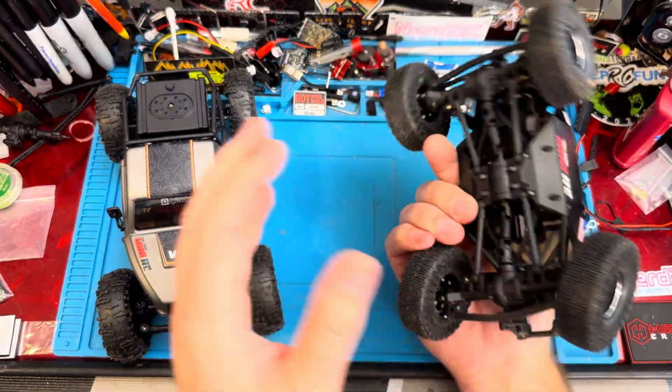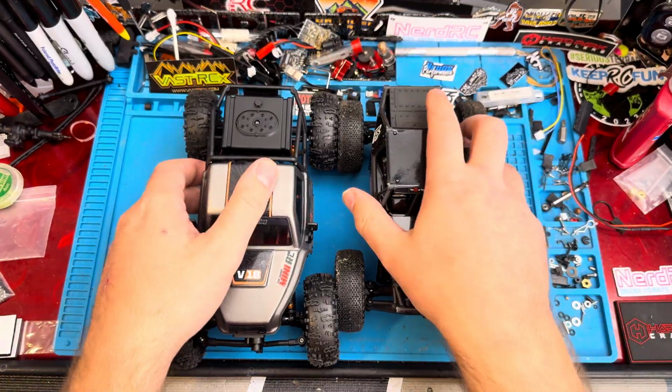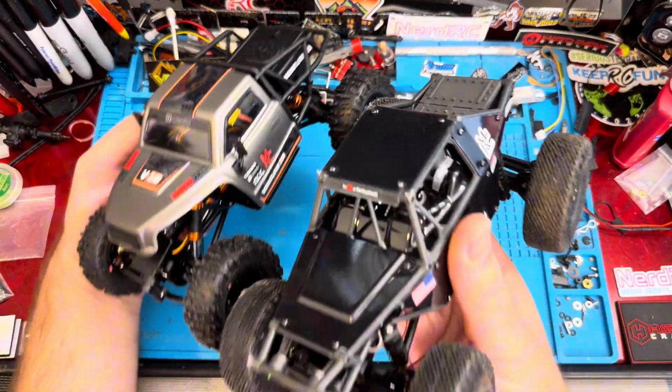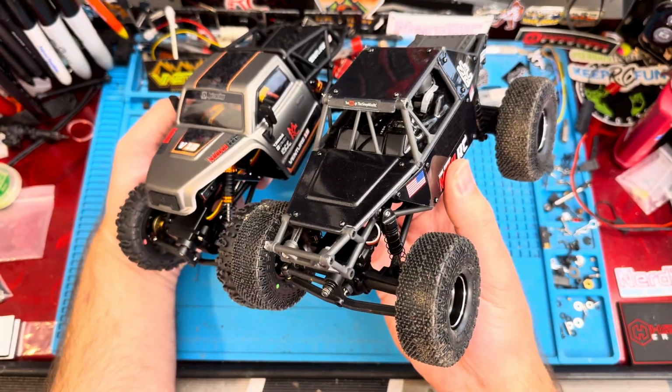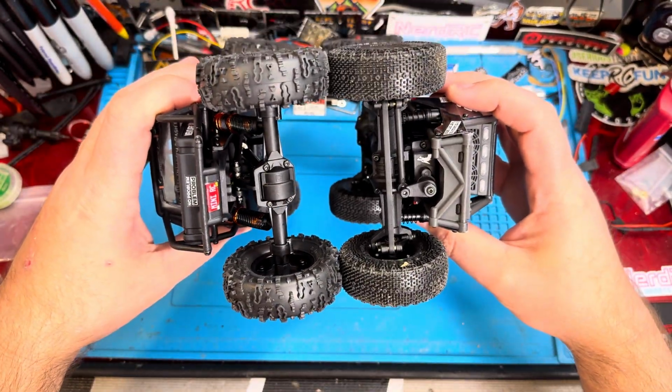And last, the UDIRC Snow Leopard, just because it was sitting here, a little bit shorter. Again, they consider this 24 scale, so it's going to be a little smaller. Although the cab and everything looks basically the same. It's just a shorter wheelbase. And then our track width is very similar.